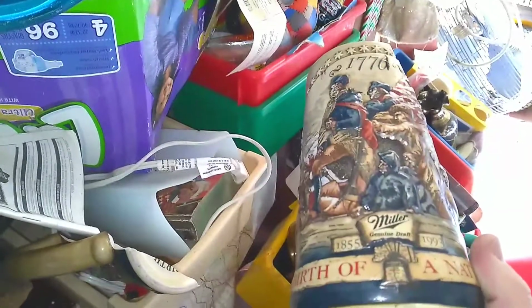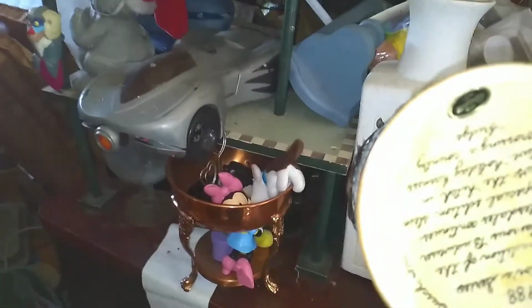There's some pretty random stuff in here. Just a box of light bulbs, whatever all this stuff is. Those little wind spinner things. Do you hear stuff just cracking under my feet? I feel terrible, honestly. Look at this poor fella. Just sitting here, broken in half. There's his other piece. So yeah, I don't know why you would just throw all this stuff in here. 1988 Budweiser Stein.